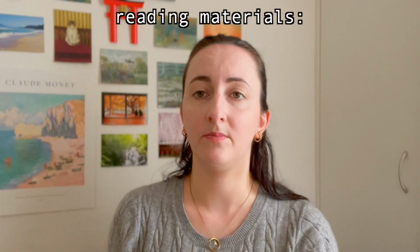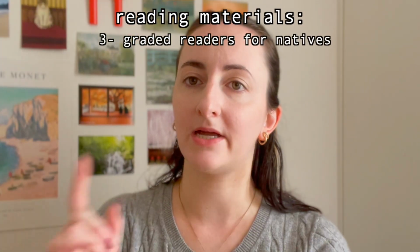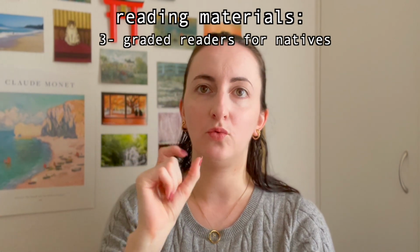The third type of reading material you can start with are the graded readers, but this time not for Japanese learners but for Japanese natives. So what the kids here in Japan use to start reading. They are also classified by level of difficulty, and they also gradually increase in terms of difficulty, in terms of kanji characters that are contained, in terms of length as well. And I have actually only used those to start reading in Japanese.